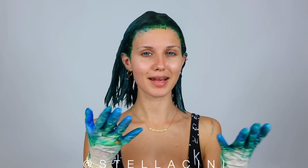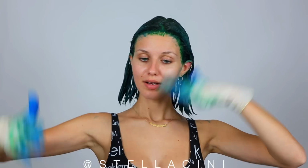I want to leave this on for maybe an hour. There isn't really a time limit with semi-permanent color because there's nothing that's really processing. It's just basically the longer you leave it, the more it'll go into your hair. I'll wash it, let it air dry, and come back tomorrow and see what the hell we created.